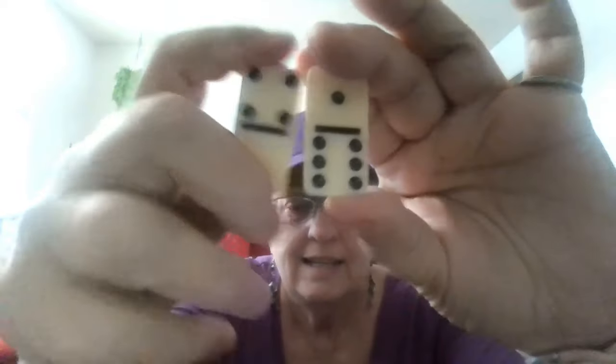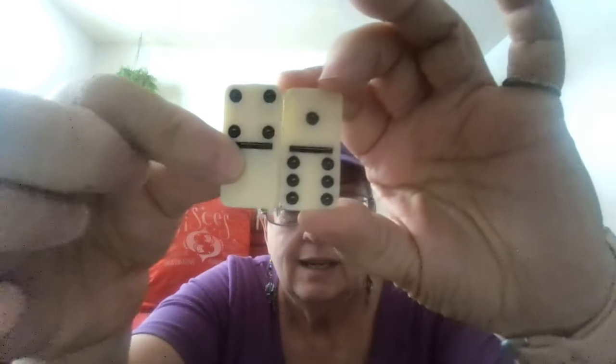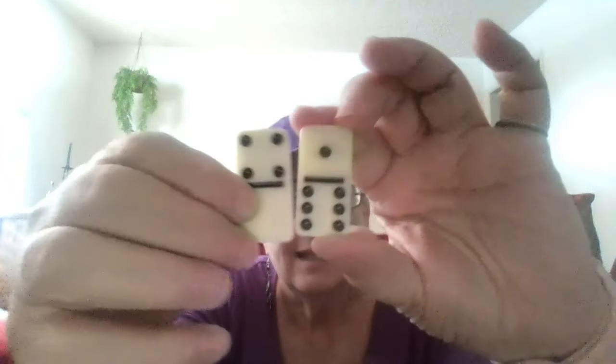But they're very nice, solid, that acrylic. They're not ivory, but they look like the true ivory ones that I have. These are definitely smaller than the ones that I have, but they'll still work. So I'm not worried about it. So you've got two double rows inside this cute little case.